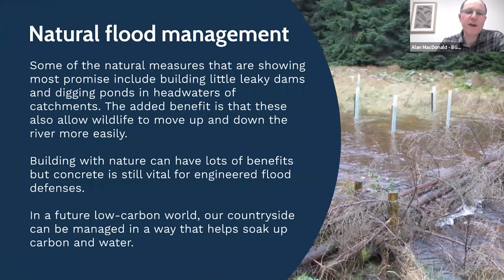Some of the natural measures that are showing most promise in reducing flooding are slowing the flow of rivers by building little leaky dams, trying to replicate the natural process of trees falling over a river. These allow water and watery animals to move up and down the river, but they slow the flow of the river when the river level rises. Another promising method is to dig ponds in the headwaters of catchments that can fill up rapidly during a storm.